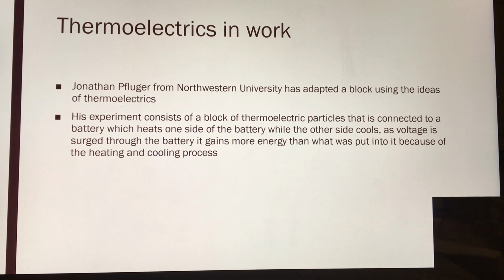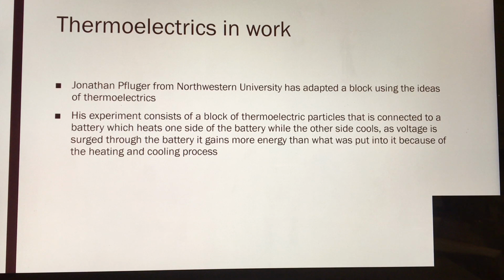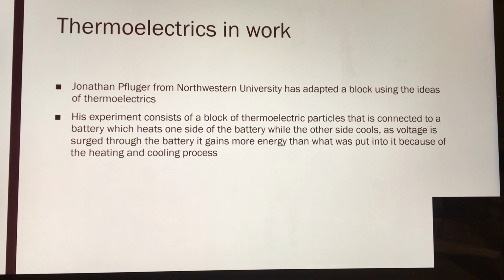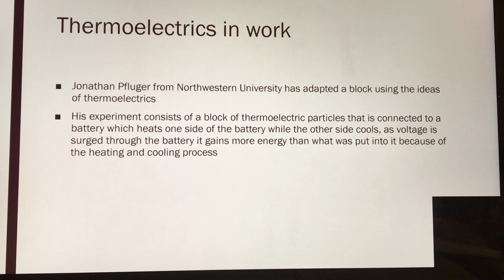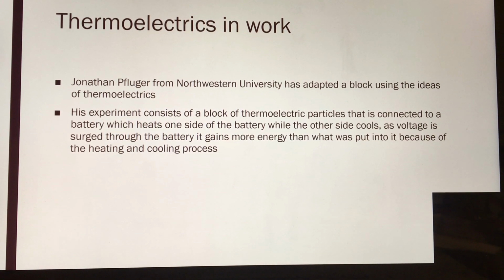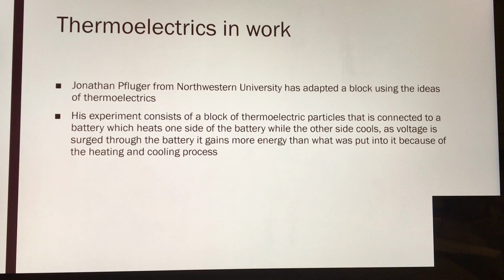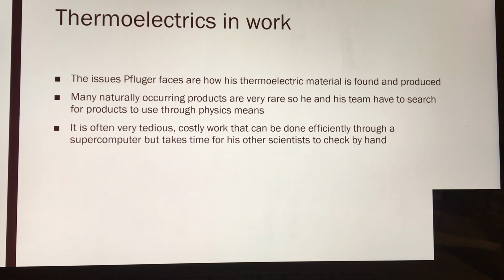Jonathan Polfer, I'm so sorry if I messed that name up, from Northwestern University, adapted a thermodynamic block that he would connect to a battery, and as it was connected to the battery, they would flow heat through it, and the other side would cool simultaneously. And as it was being heated, voltage was applied to the battery, so it would gain more energy than what was being put into it because of the heating process.